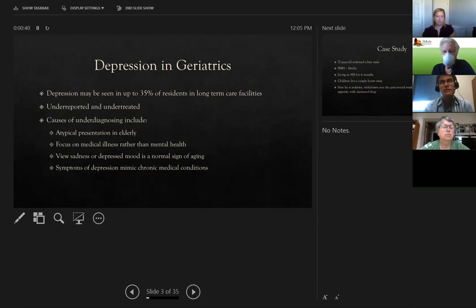One of the things when you think about depression is how often do you see that? And from this slide here, you see that 35% of residents in a long-term care facility have some bit of depression. I do think that you see maybe even about that same percentage of people that are at home, maybe a little bit less. It kind of depends on the population that you're looking at.